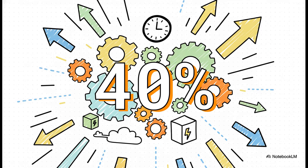And what about this one? A 40% boost in your team's overall response time. We're not just talking about being a little quicker here. This is about fundamentally rebuilding your sales engine to be more efficient, more effective from the very first touch point.